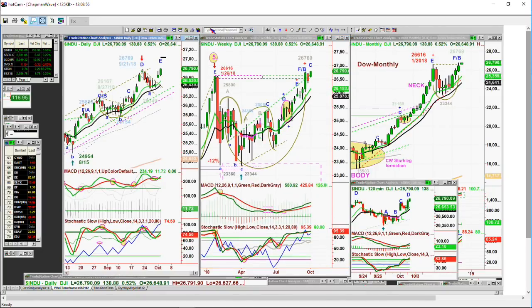So let's go on and give you parameters, because now the key support is in the 26,600 to 26,500 level. Whatever happens, if there's a break under 26,500, we will see how the rotation works, and I'm going to get to that as we move along.